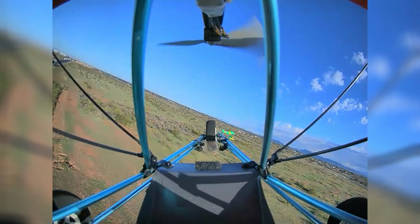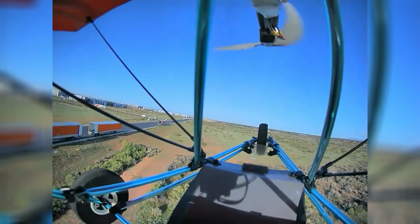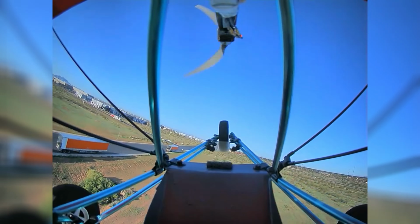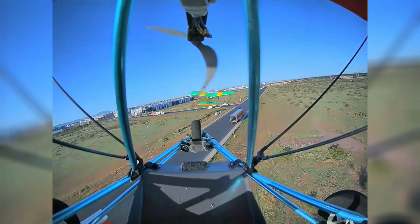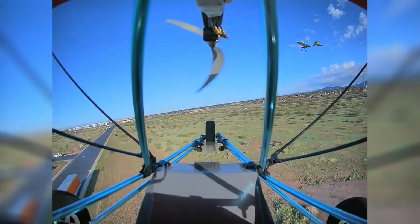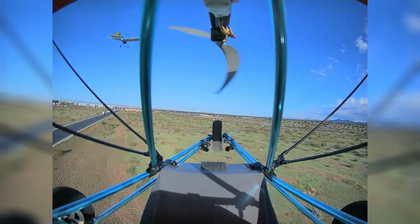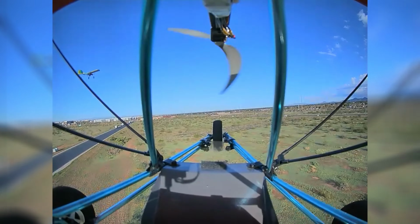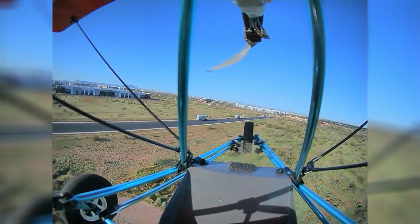All right, did you do any touch and goes on that? No. Okay. But my battery's getting pretty low here. All right. We can land together if you want. Yeah, I am too. I'm getting low. We need to land. Which way are we coming in? Into the wind? Yeah. You think we'll make it around there? Yeah, I'll swing it around. Landing left to right. Landing left to right.